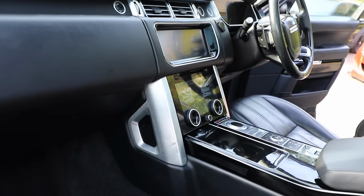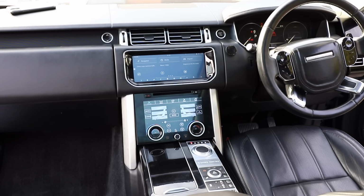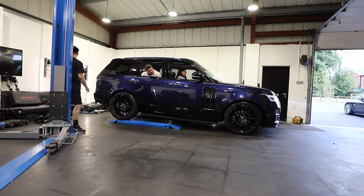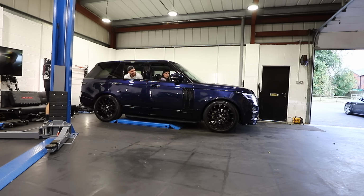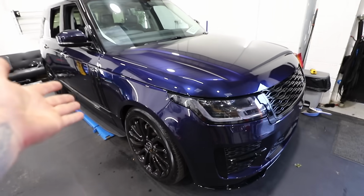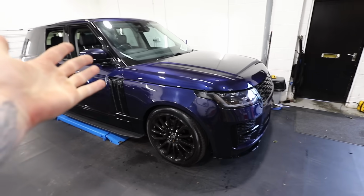And the interior now is looking complete. But I'm getting excited now because it's almost time to make the Range Rover stand out from the rest. The blue paint is good and all, and it looks absolutely sick, but there is one thing that, one, is going to protect it, and two, is going to make it more like my own. Yes, we're going to be wrapping it. When I say wrapping it, when I say we, I mean me. Chris is going to be helping, or trying to help.